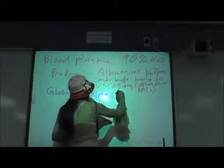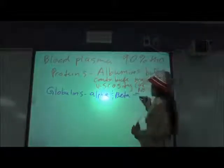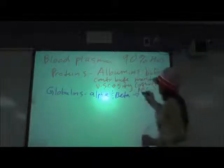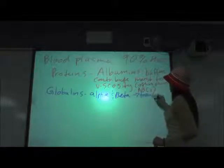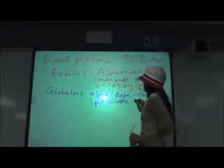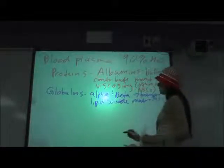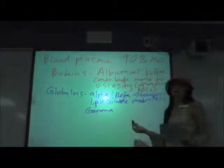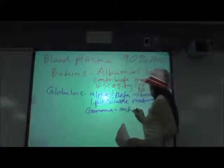The next types of proteins that we'll find are called globulins. And there are three types of globulins. We've got alpha globulins and beta globulins. These are going to be like our transport proteins that are transporting around our lipid-soluble hormones and our fat-soluble vitamins. So we'll say our alpha and beta globulins transport lipid-soluble materials. And then the last type of globulin is a gamma globulin. And these are produced by immune cells and are antibodies that are going to help with the immune response. So we'll talk more about gamma globulins when we get to the immune system.